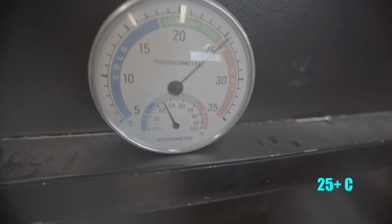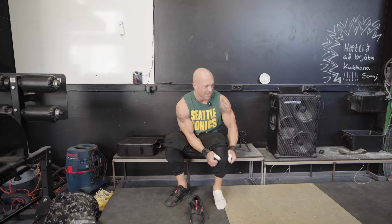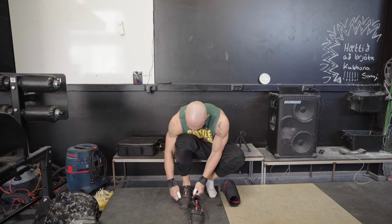Today is one of those days where it's a little too warm to wear pants. I'm already sweating my ass off. All I've done is some jumps and a couple warm-up sets. Pants are coming off today.